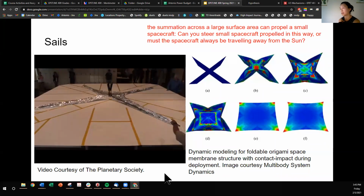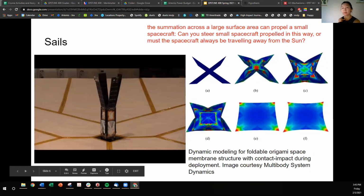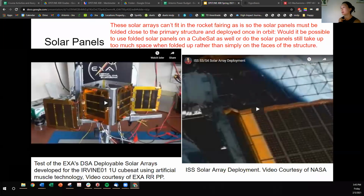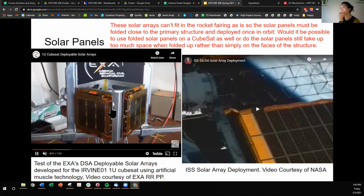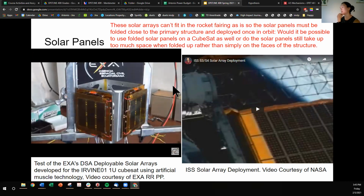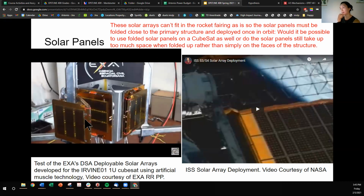So yes, totally, that can happen. Solar panels. So now let's just look at some videos of solar panel deployment. This video answers this question: would it be possible to use folded solar panels on a CubeSat as well, or do solar panels still take up too much space? So happy to say it's possible.